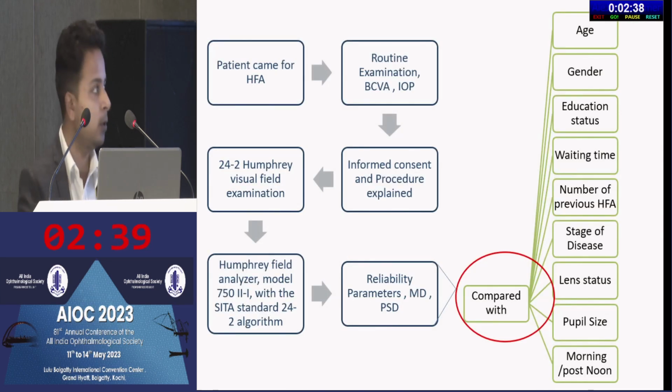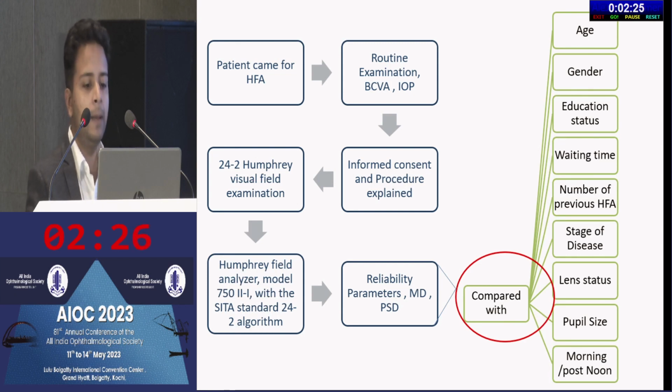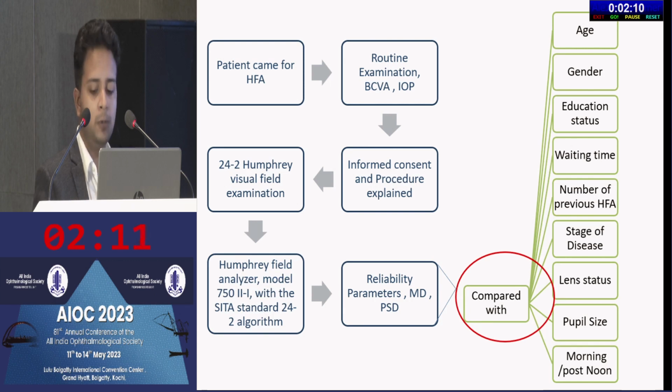So this was the methodology. Patients coming for HFA, routine examination was done, informed consent was taken, and procedure was well explained. After that, HFA was recorded, and the reliability parameters and mean deviation, pattern standard deviation were compared with age, gender, education status, waiting time, number of previous HFA, stage of disease, lens status, pupil size, and what time the HFA was taken, that is morning or post-noon.